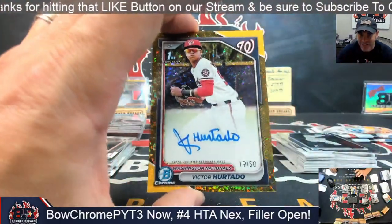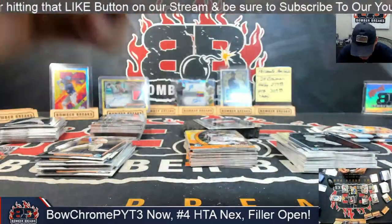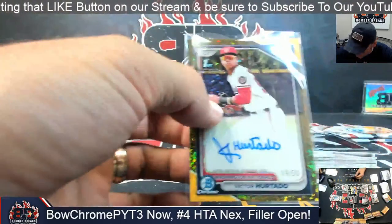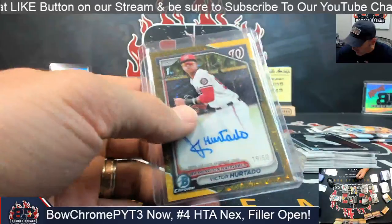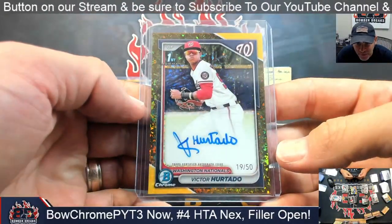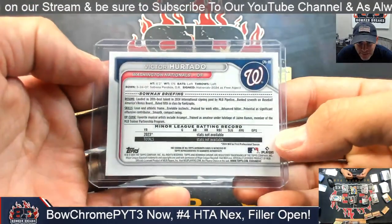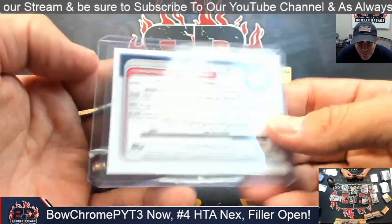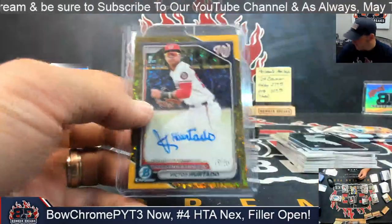Victor Hurtado. Boom. Wow. Another gold autograph at the end of the case. Holy cow, man. Hurtado, 19 of 50. 20th best talent in the 2024 signing pool by MLB Pipeline. That's the one. Wow. Jason, congrats.